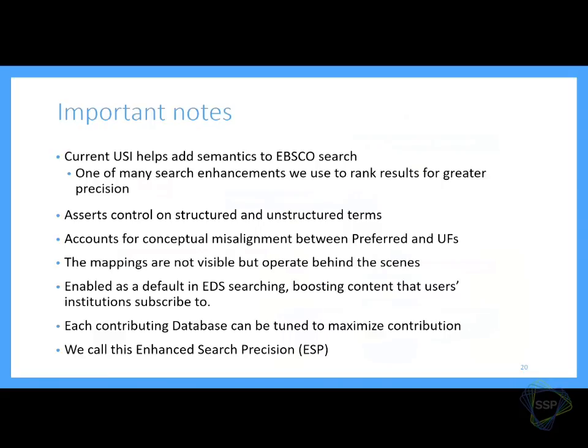I mean, the notion of a metathesaurus is not really new. I mean, there's the UMLS, the Unified Medical Language System. A lot of acronyms to keep in your head. But this takes into account user search, so it's pretty new in that respect. The mappings are not visible, so what you see in each provider's record is how that provider has indexed that content. Nor do we, and I should have put it up here, but I didn't.